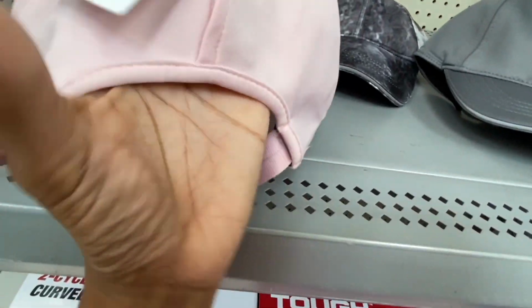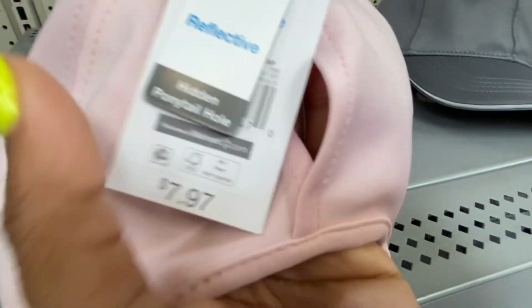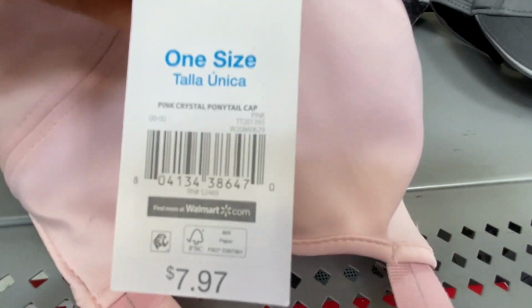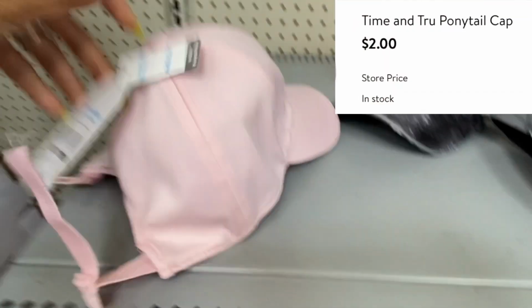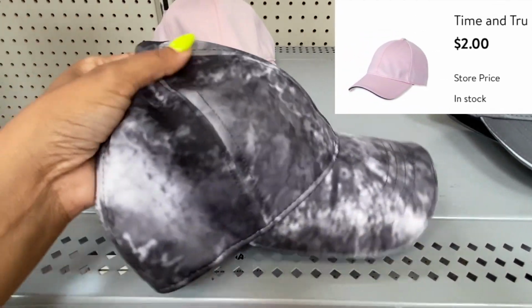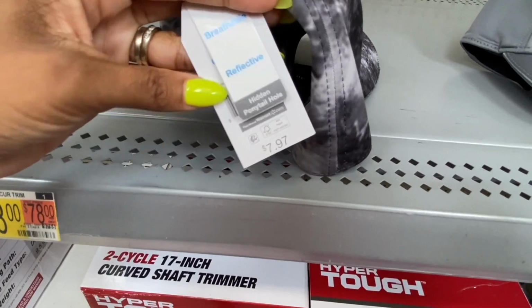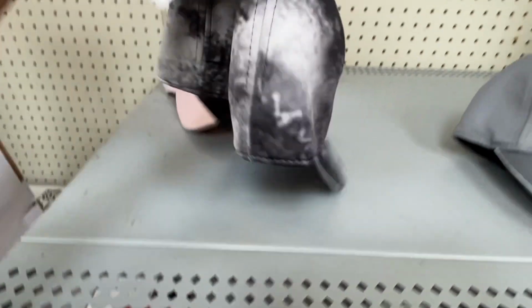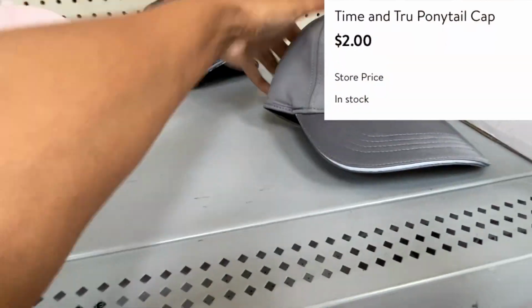All right, so I'm going to show you guys the UPC. This is for the light pink. Sorry, it says breathable. For the light pink, this one is only $2. This one right here, super cute, you guys. I think I might get these. Here you guys go, UPC for that color. $2. One more, look at that.